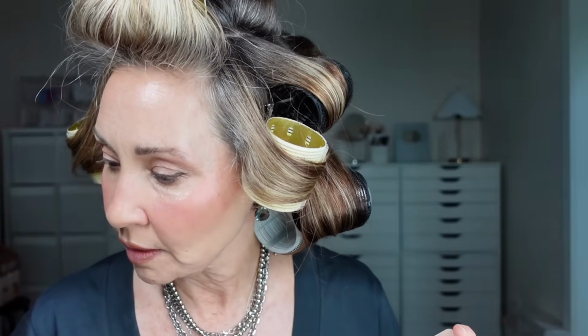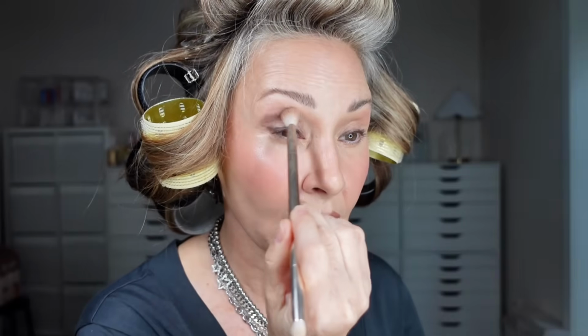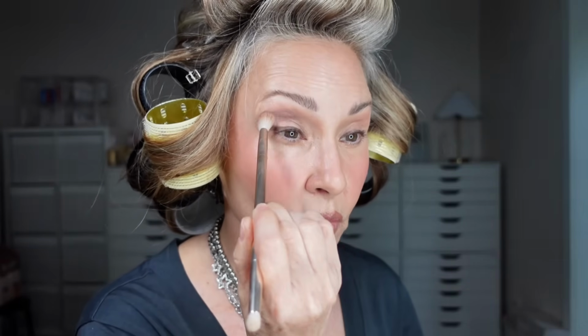So I have that. Now I want to go in with kind of a cool tone. I'm gonna do, this is Cafe, okay? I'm gonna do the littlest bit of Cafe with this brush here, okay? And remember I've got that contour in my outer crease, and it's gonna kind of grab it. Look at that. I'm just doing it just right there.